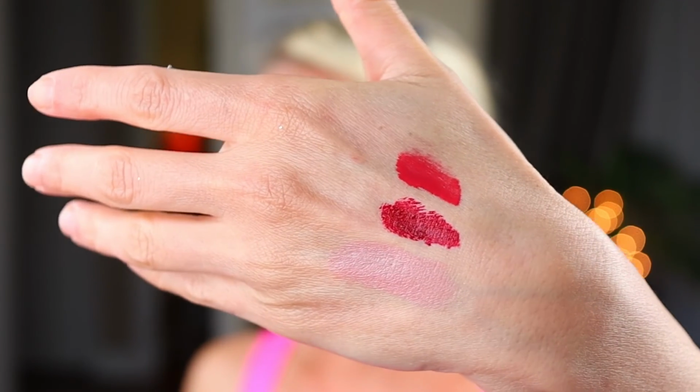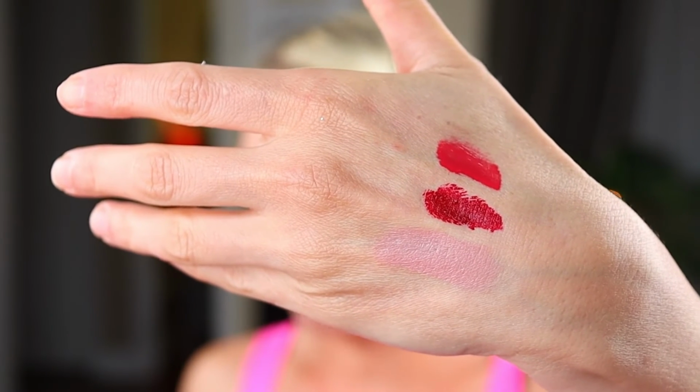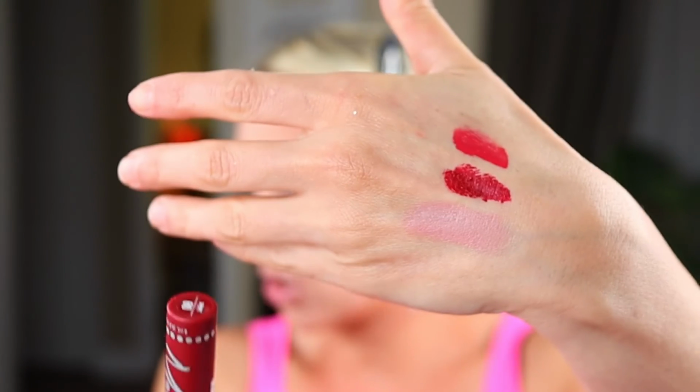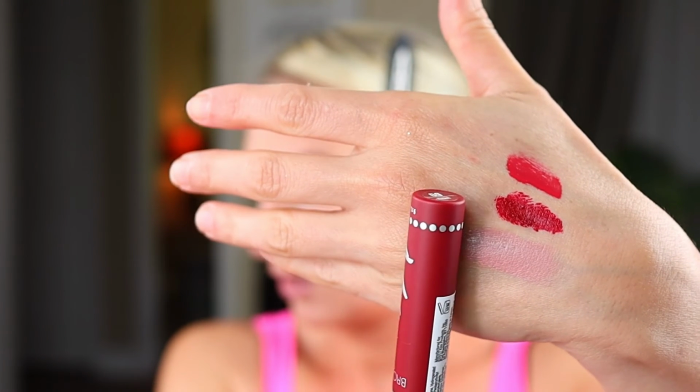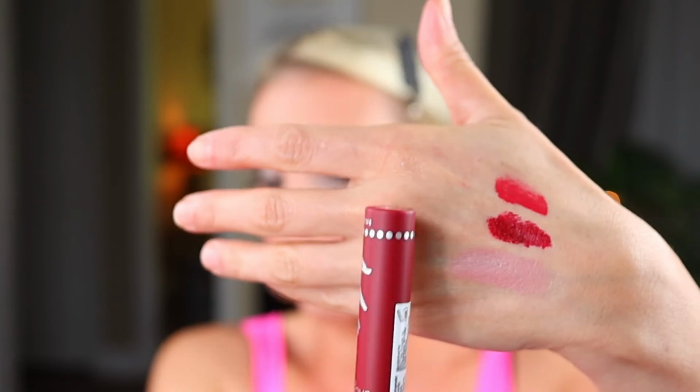So these are the 3 shades. The one on top is the Beauty Benefits, and the one in the middle is the Broadway Colors. Which, you know, they say tube indicates color. And at first I was like, wow, that's gone on more red than I thought. But now that it's on my hand, it really does look like the tube. And for me, I'm not crazy about this shade here. It's just a little light and weird. I definitely like the other shade I have a lot better.